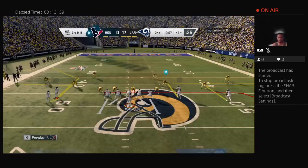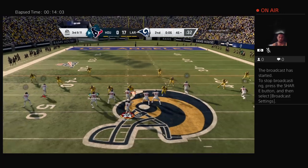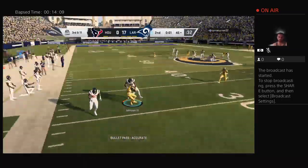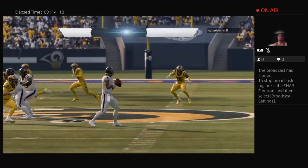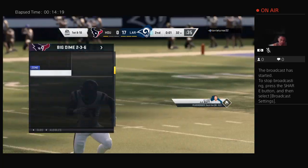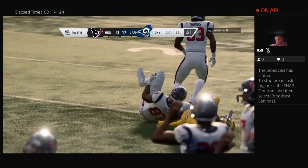Following the sack, it's now 3rd and long for Watson and the Texans. Throwing on 3rd down, Watson. And for the 3rd time here in this half, it's intercepted. Picked up by John Johnson. And his guys have got it back at the closing stages of the first half. The Rams take over 1st and 10 at their own 32-yard line.